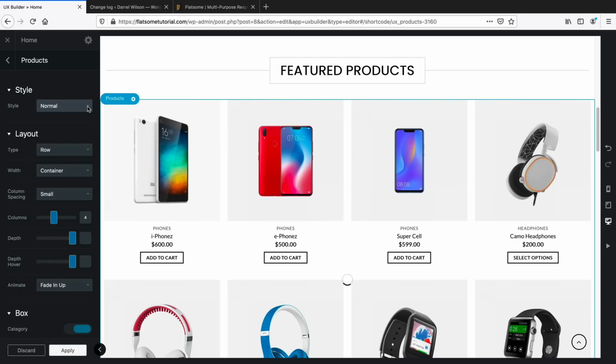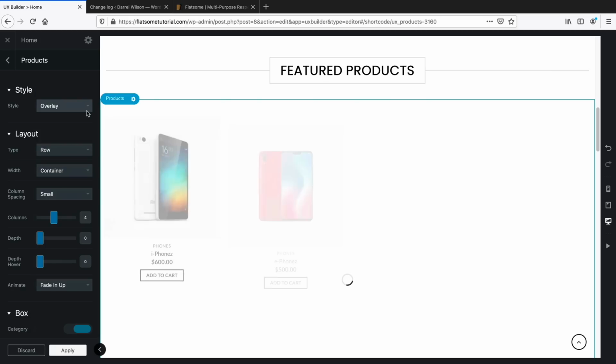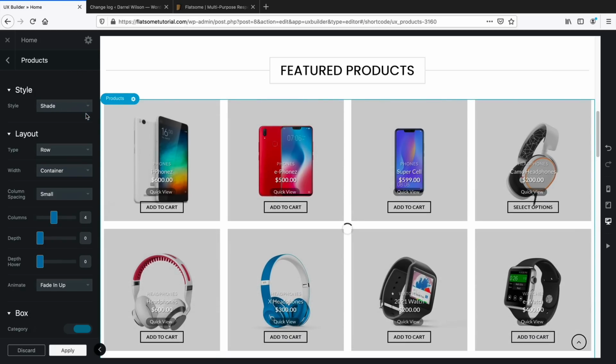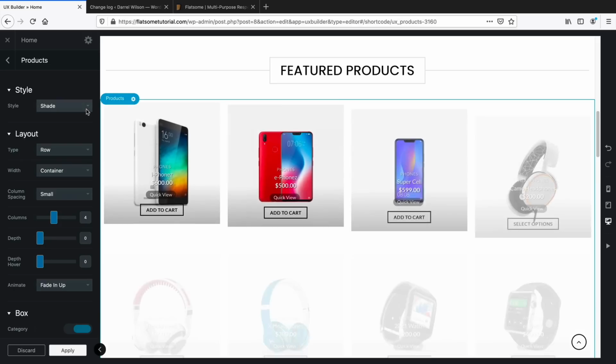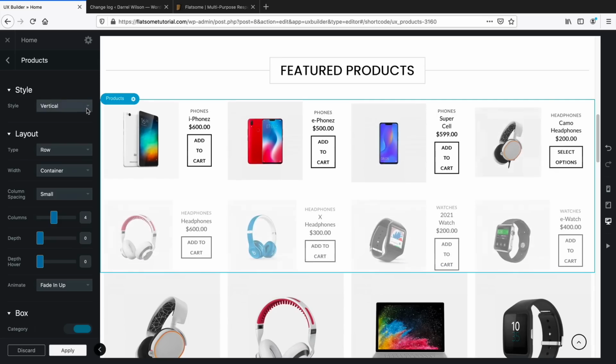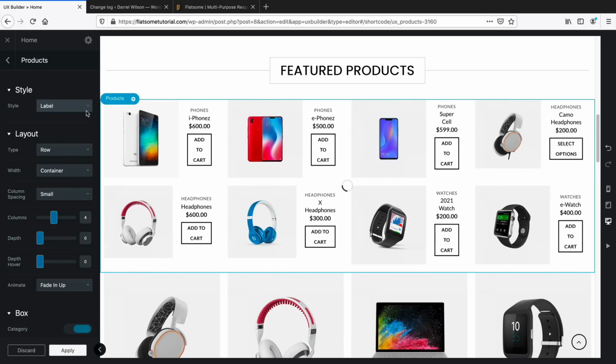It's pretty intuitive, and after probably about an hour of using it, you'll get the hang of it. What I like about the Flatsome theme is there are different ways to style your products with this page builder. It also does come with different styles, and you can fully customize everything about these products to achieve a specific look on your e-commerce website.